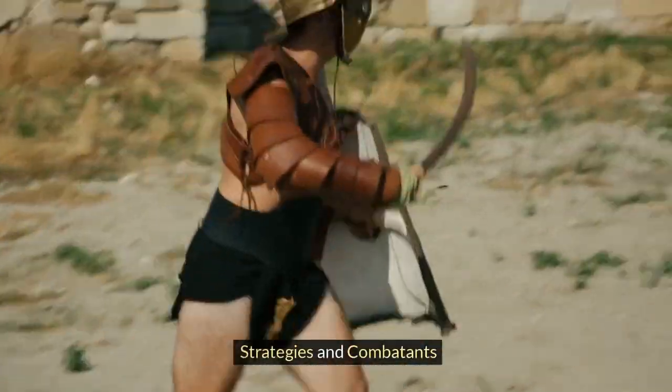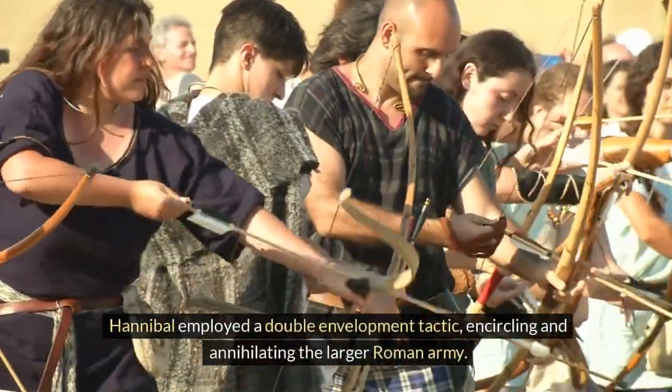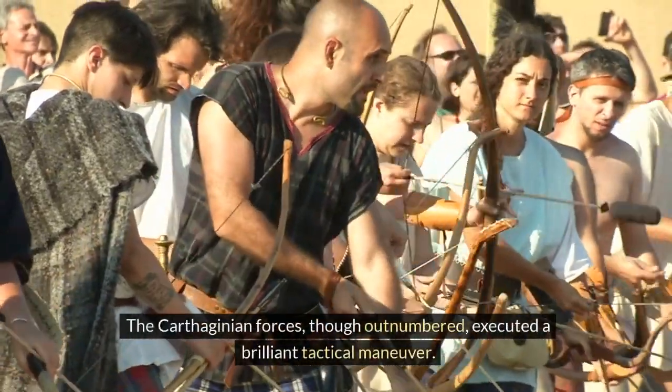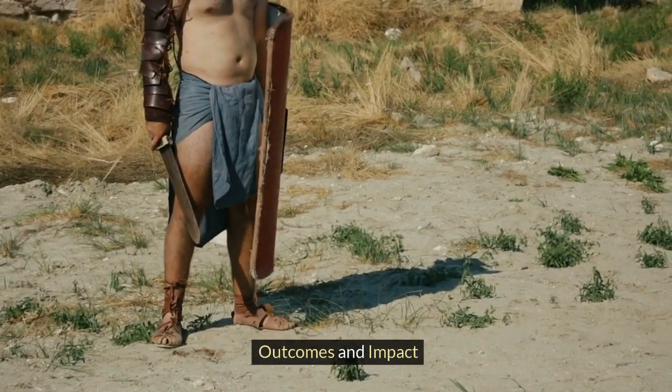Strategies and combatants. Hannibal employed a double envelopment tactic, encircling and annihilating the larger Roman army. The Carthaginian forces, though outnumbered, executed a brilliant tactical maneuver. Outcomes and impact.